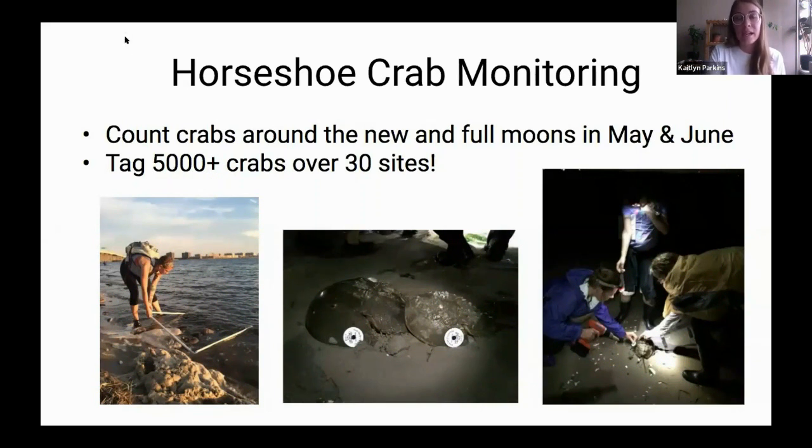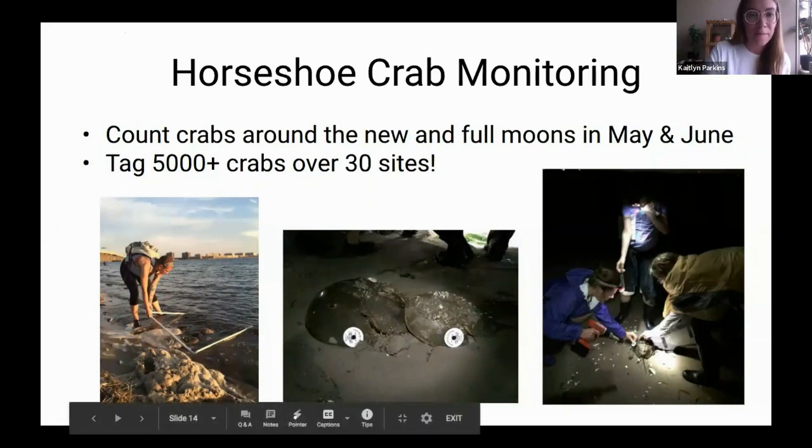In New York City, at four sites that New York City Audubon coordinates, we put out about 800 tags a year, about 200 per beach. So a really big tagging effort there. How come it's usually at night is a question.